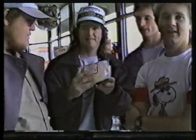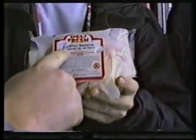I'm George Brunson. Of course, Dave Miller, and this is the Deli Fresh breakfast sandwich with breakfast sausage, egg and cheese. It's the Whataburger breakfast. This is the food of Moondog. Moondoggy, he eats that stuff.